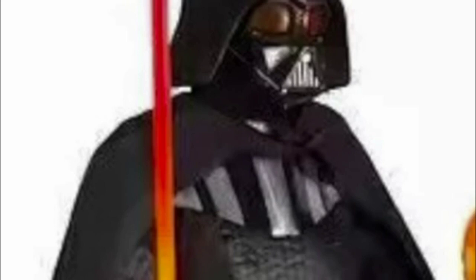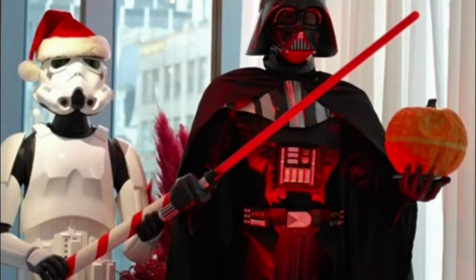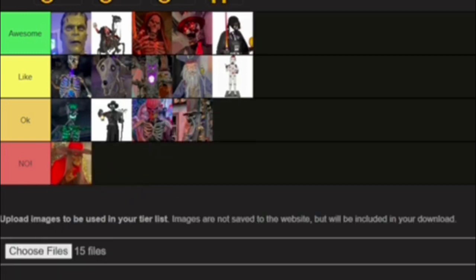And guys, bonus, it's interchangeable. He goes to a candy cane-looking lightsaber and holding a Christmas ornament bauble instead of the pumpkin, so you can interchange him for both Christmas and Halloween, which is an applause for me. And then when you've got Yoda and the Stormtrooper with him, absolutely, and Darth Vader deserves nothing but the top, ghoulies. You know that I have to give the Dark Lord of the Sith nothing but the very top, as that is what he deserves. As one of my favorite characters of all time.